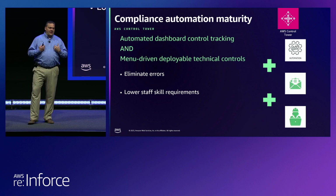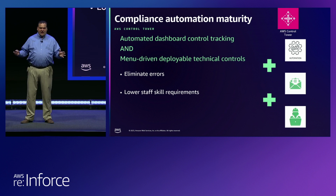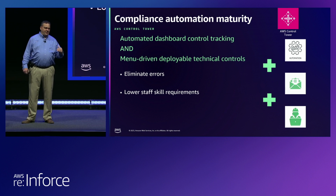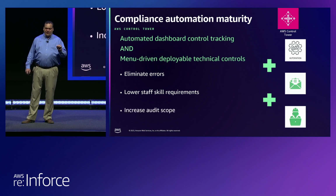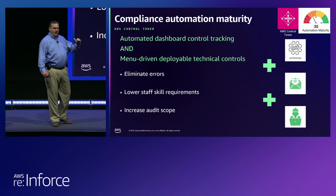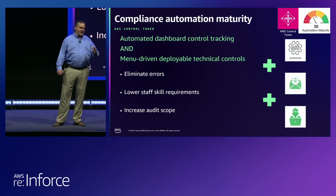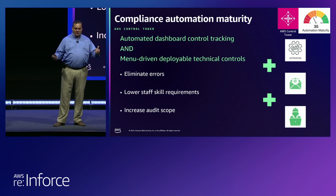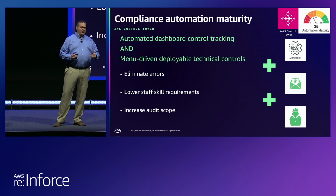One of the things we do as auditors is the first time we run into cost and time complexities, what do we do? We reduce scope. So if you could eliminate some of these errors and time complexities, the first question is, can I start increasing scope? And that's going to be your first measurement to tell you, hey, I'm starting to move that automation maturity needle. I'm beginning to be able to increase my audit scopes instead of consistently decrease them. And I'm sure you've all been in that position where you've had to decrease a scope more than you would want to as an auditor or as a compliance officer.